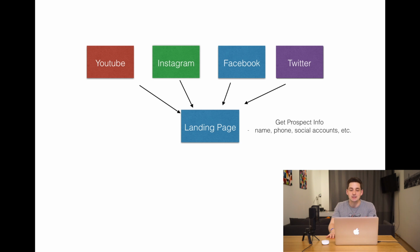Okay, I will show you that in a second, but first we go through all of these things right here, okay? You can see that all of the arrows right here actually point in the direction of the landing page, right? So when we created the landing page, we want to drive all the traffic that we generate from YouTube, Instagram, Facebook, or Twitter, and there are more ways actually, but these are the four that work the best at the moment.